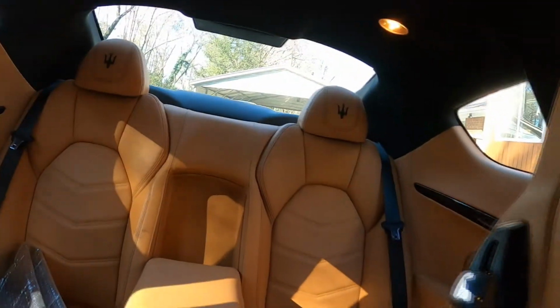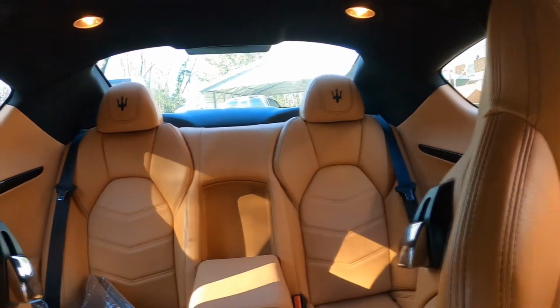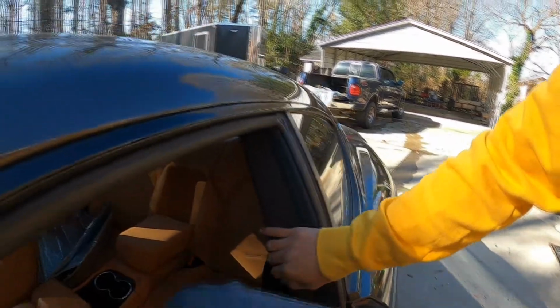Let's check out the back. We got back seats on this car. It's a 4-seater, and the cool thing about this car is that they're actually usable and comfortable. There are a lot of cars that will have back seats, but they're completely useless. So I'll just sit back here. I'm a little bit on the tall side, about 6'1", but I got enough room to fit in here. Let's check out the engine bay.